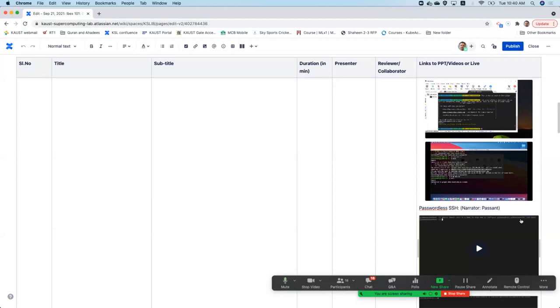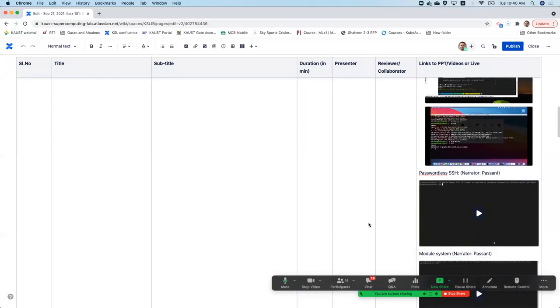Okay, now we move on to how to set up passwordless SSH. What that means basically is you don't need to type a password every time you log in. This is optional. You can just ignore it, or if you're interested in it, here is a video on it. So Pasant Hafiz is going to walk us through. Pasant, you're up. Yes, Mohsen.